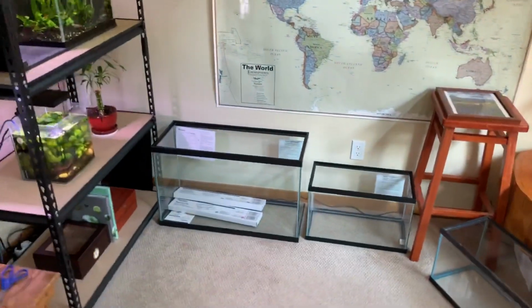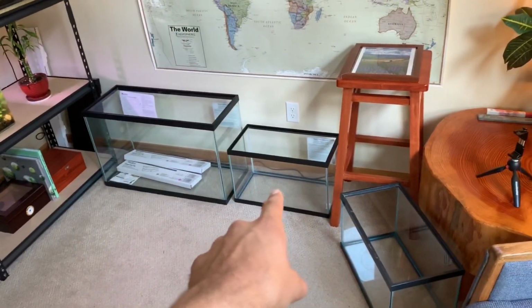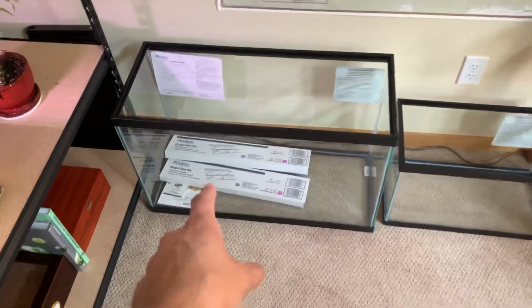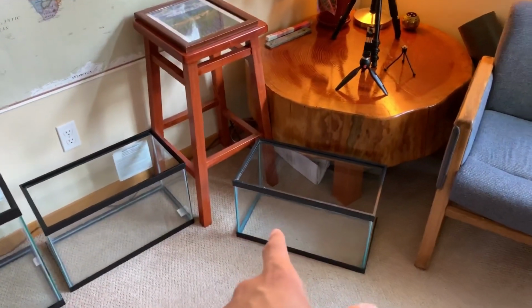All right, guys, so here are the tanks. Picked this one up today, and I picked that one up today as well. And then I did also pick up two lids, and those are for 10-gallon tanks. So one's going to go on this tank, and then one will go on that tank.